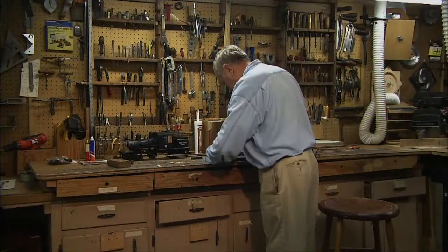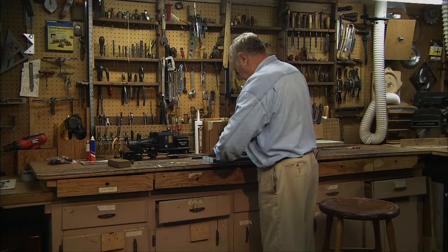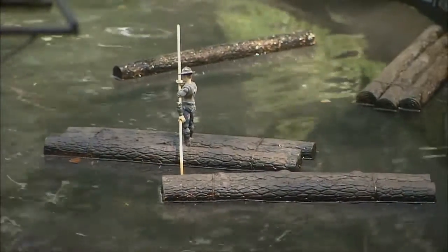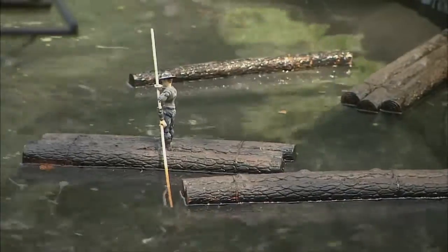All in all, this is his rule of thumb. If it requires too much time or money, don't do it. Now, would you call that cheap or just plain smart?